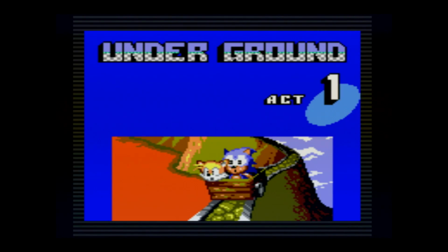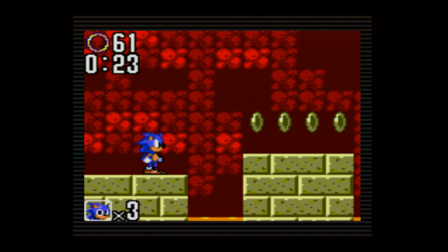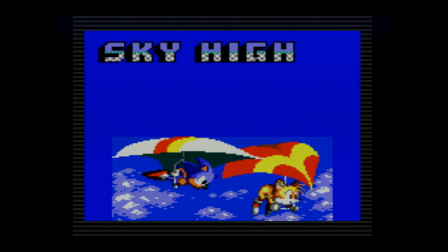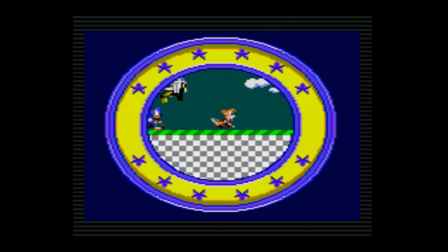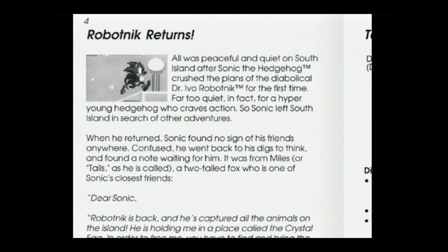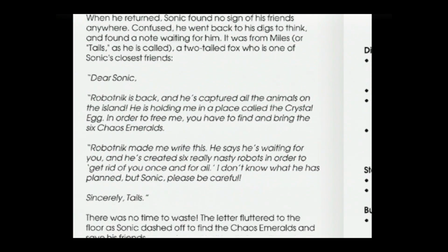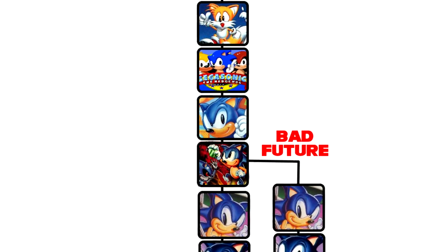These level title cards are also the 1990s version of total clickbait. Like, Tails is not playable in this game at all, nor does he follow you around. The plot of the game is that Tails was kidnapped by Robotnik and now Sonic has to save him. The manual establishes that this game takes place after Sonic beat Eggman the first time in Sonic 1, but before Sonic 2 on the Genesis. So that's interesting for us Sonic timeline people.